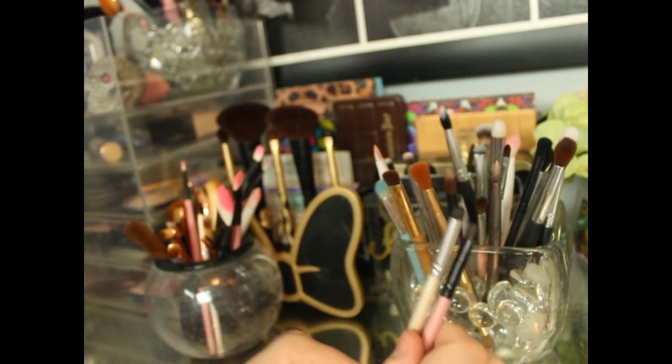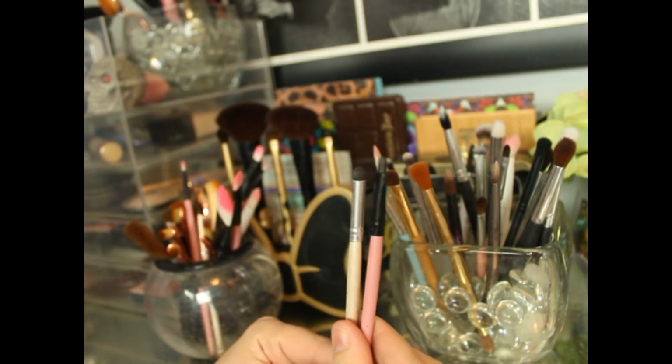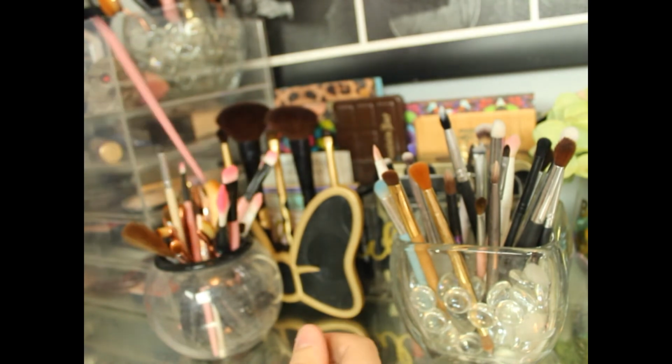Okay, next I have 2 of these little smudgy, spongy things. Never use these. Passing those on. Oops.